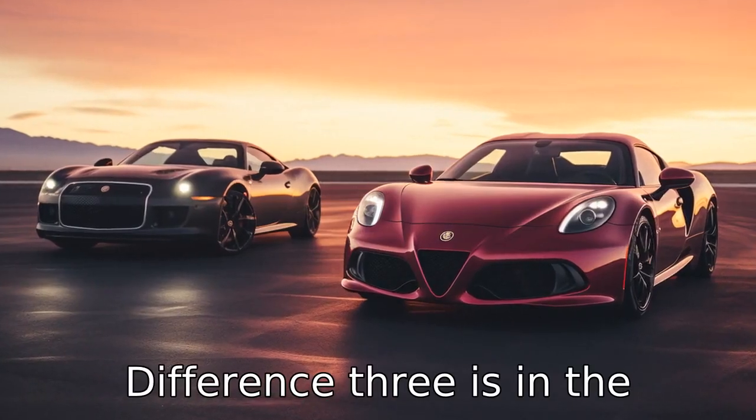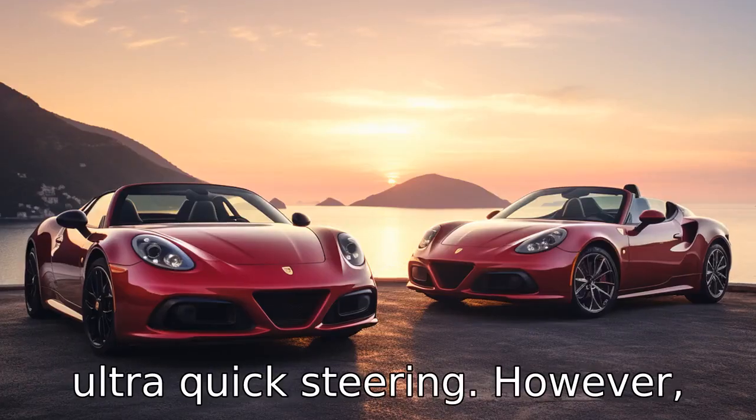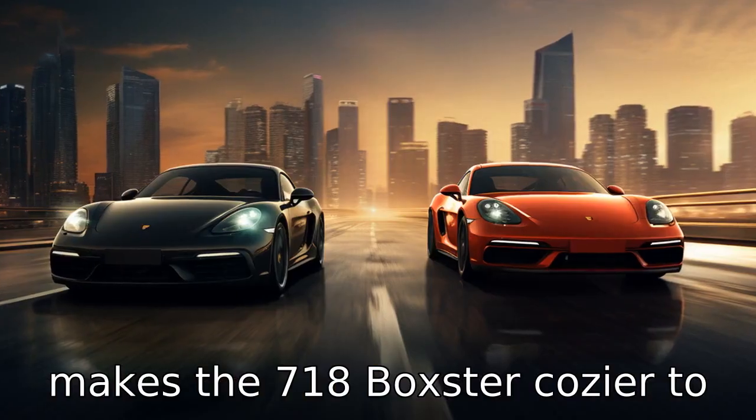Difference 3 is in the handling. The Alfa Romeo 4C is a notably sporty car with its ultra-quick steering. However, Porsches are known for their exceptional handling, which makes the 718 Boxster cozier to drive.